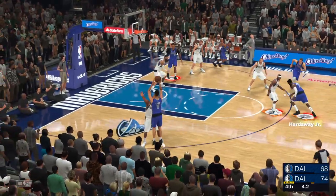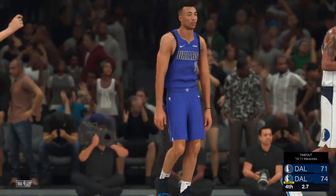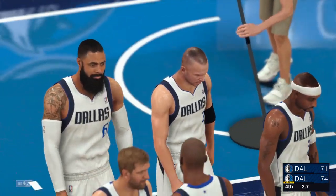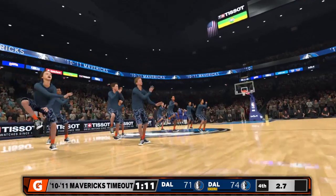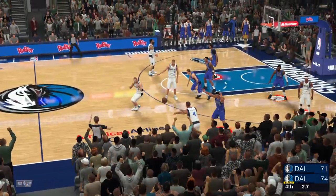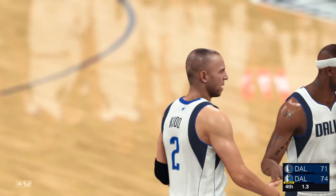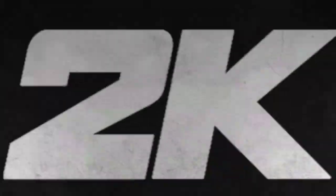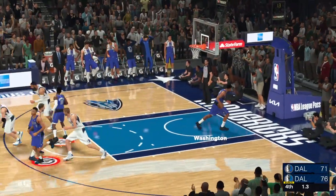Doncic kicks to Hardaway. Here's Exum. Buries it from outside. And the Mavericks call time here. They're ahead by three. Just 2 seconds left in the fourth quarter. And they stop the clock as soon as they can with the intentional foul. He hits the first one, and that gives them a four-point cushion. So he goes 2 for 2 at the line, and it's a five-point game.